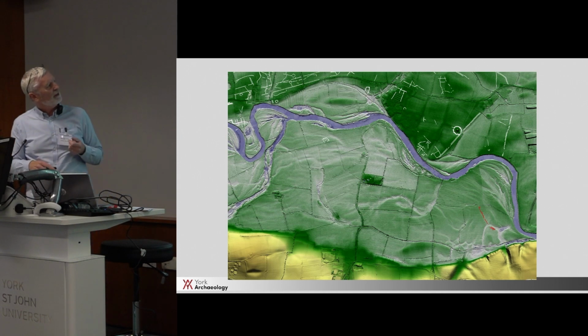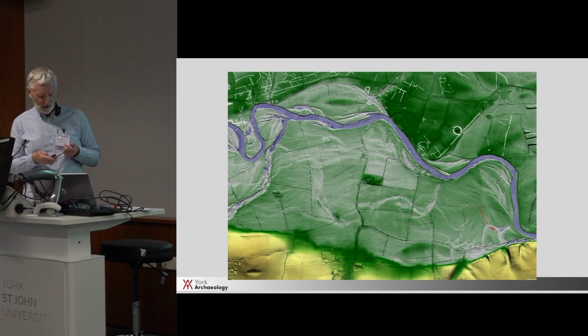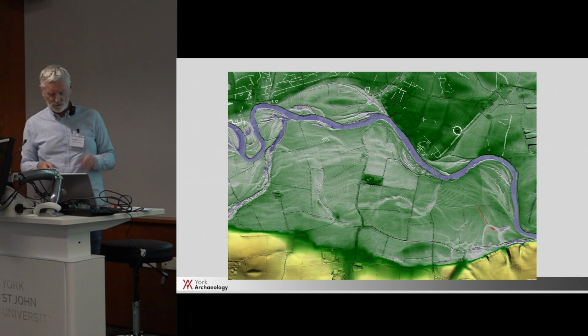So what could there be in this landscape? This is the old Trent, taking the Vikings up to Repton. That's been there a very long time. Other features running through this landscape here. A lot of the river has moved over all of this. Could there be anything in this landscape? Because we don't really see anything.